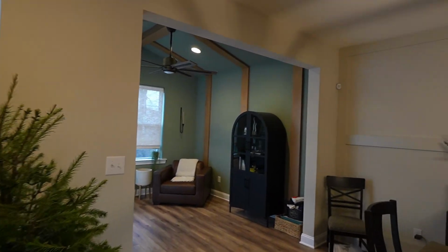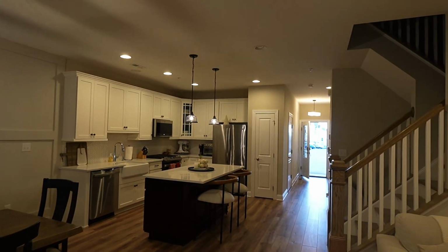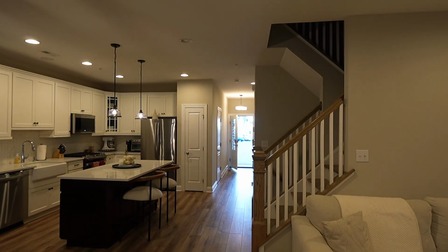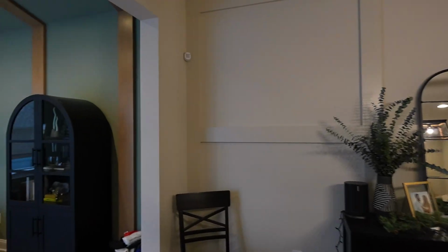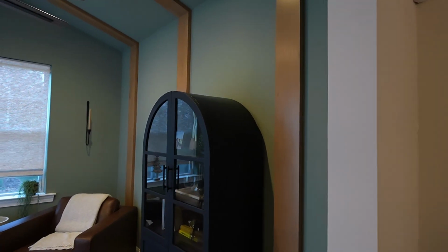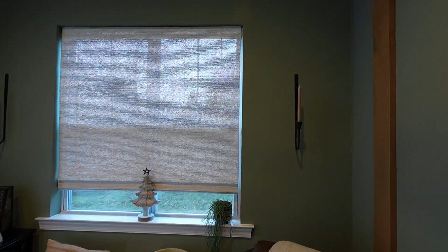So I love this house. I think it shows really great. And I think price-wise, it's fitting for the area. I think it's super comparable for the area. I think it's just a matter of time until someone comes in here, it's going to take the right buyer.